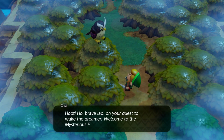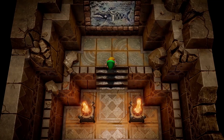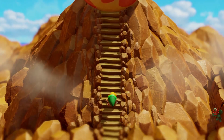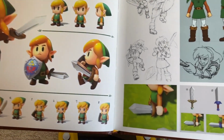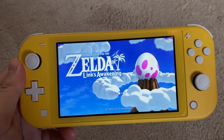I know there's a bit of controversy around it because it was a full priced $60 game for basically a Game Boy game. It's still the same length as the Game Boy original. I think that the art style is really cute. I like it a lot. For me, it's like, yeah, they took a Game Boy game and they modernized it. I mean, what more do you want? At its core, it's still a Game Boy game. I think people would have been mad if they changed too much, you know? It's a classic 2D Zelda game.